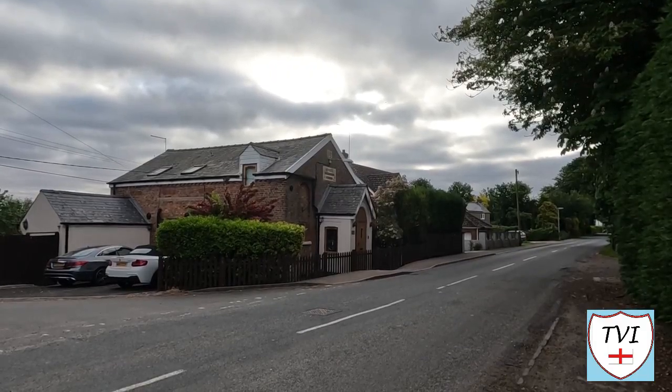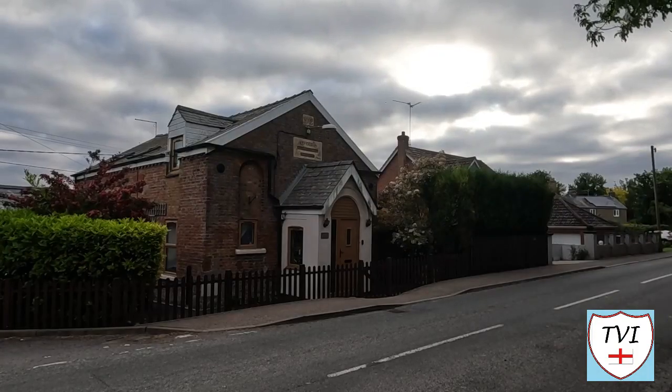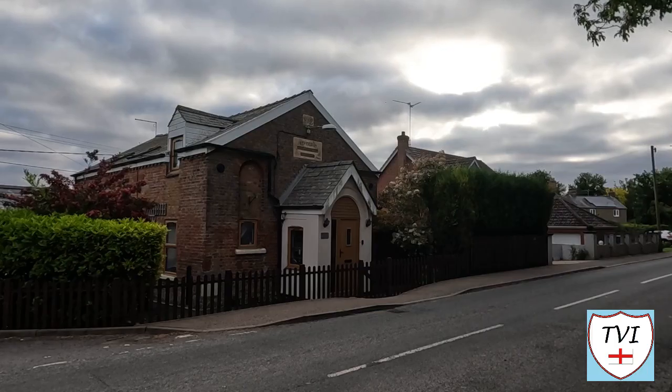This was built in 1868 under the auspices of the Wisbech Circuit of the United Methodist Free Churches. It may have replaced an earlier chapel or meeting room of Wesleyan origin. When it was in operation, there was seating for 130 people, but it never had a Sunday schoolroom. It closed in around 1980.